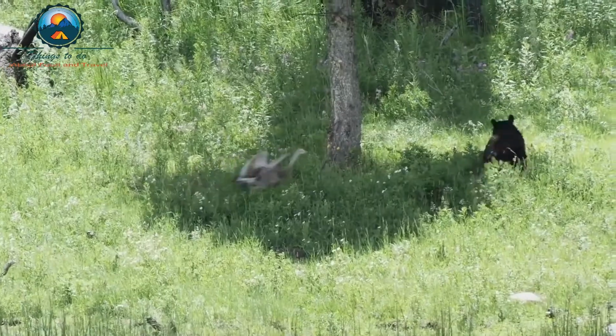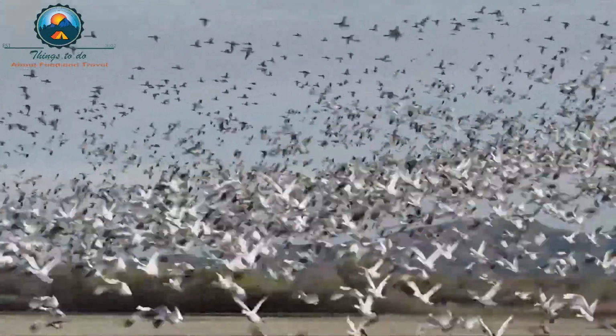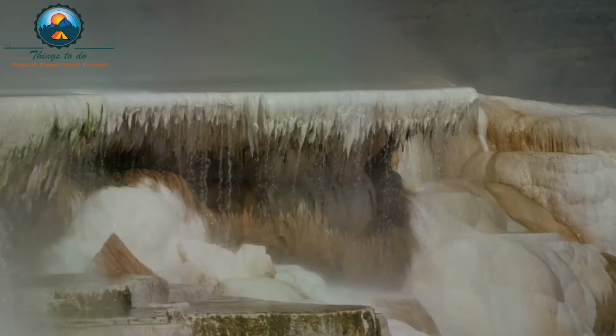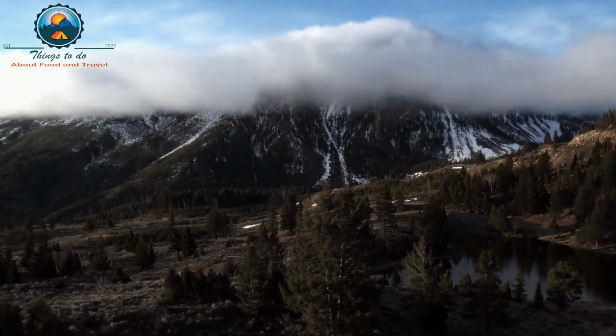If you want to see wolves, bears, and other wild animals, you should go to Lamar Valley. Stop at one of the pull-offs, get out of your car with your binoculars, and start looking around. Even though there are many different kinds of wild animals in the park as a whole, Lamar Valley is a great place to do this.